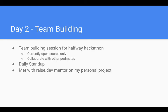We also have a daily stand-up, and I requested an appointment with the race.dev mentor on my personal project. If you don't know race.dev, I'm pretty sure I explained it in a video, my week in the life of an MLH fellow or something. Race.dev is basically a platform that MLH Fellowship partners with, where you can get mentored by professional software engineers, pair programming sessions, as well as career advice.